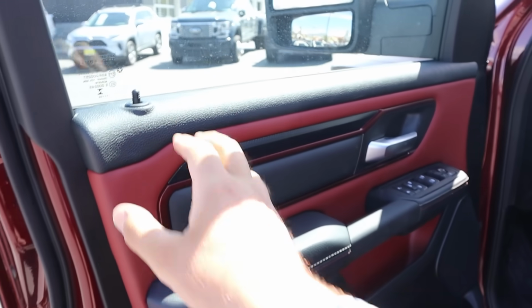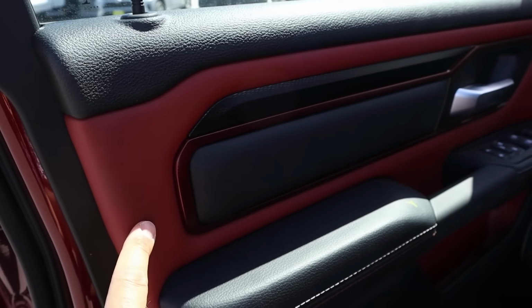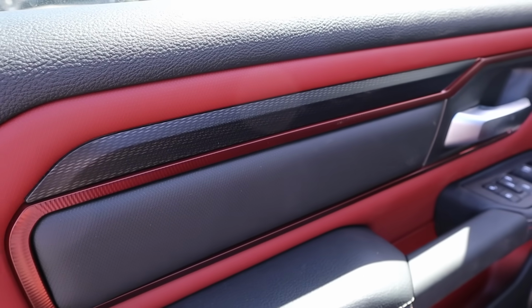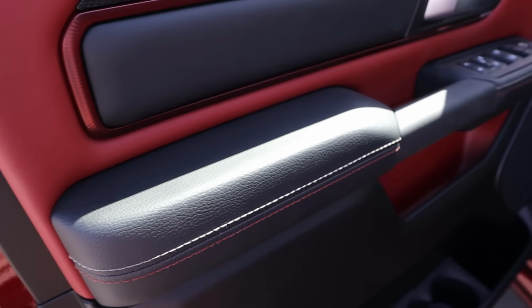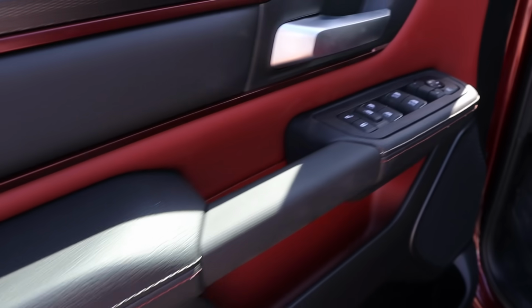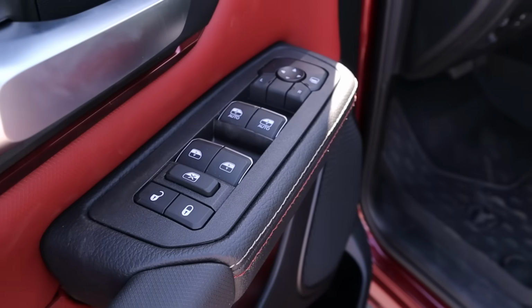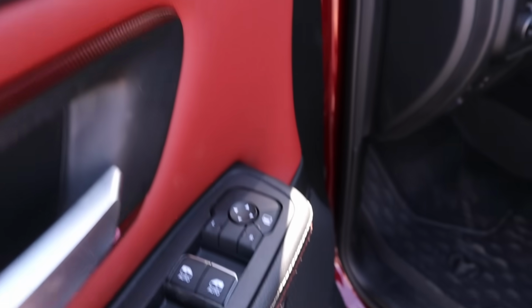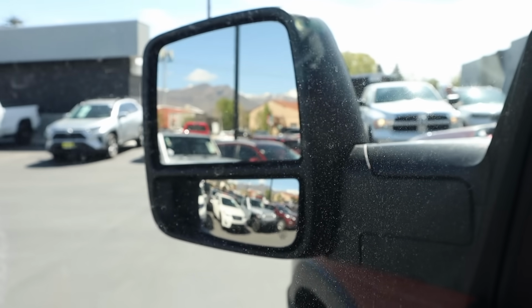Now taking a look at the front door panel again, you got soft touch here at the top, and then you can see down below. And this is cool with that trim that goes across. Look at that. And then more of that stitching with the black and the red, or sorry, white and red. Apparently I'm colorblind today. Anyways, front two windows are automatic. You got your mirror adjustments, and then to adjust the convex mirror as well. We also have blind spot monitoring with these mirrors.